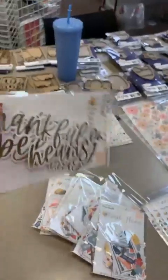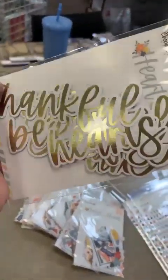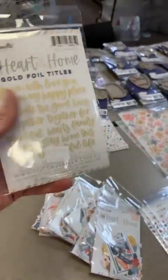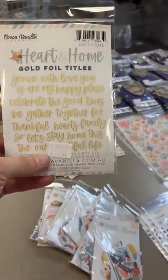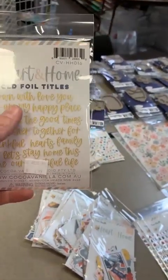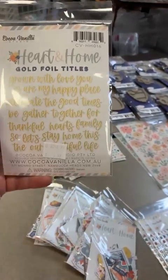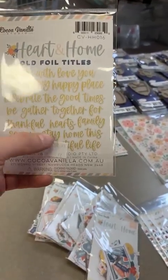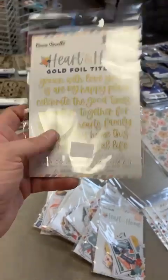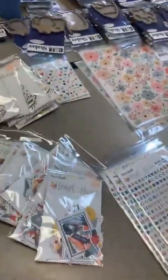Next up, love these for lots of lines, not just this one, because I love the foiling. So these are their gold foil titles. And you've got things like Hearts, Family, Celebrate, The Good Times, Grown with Love, You Are My Happy Place. So lots of great words in here. Stay, home, this, hearts. Really, really like those titles.